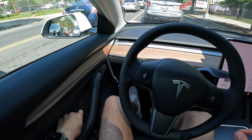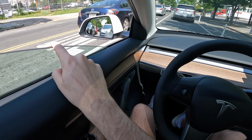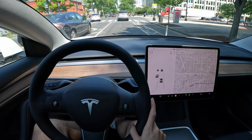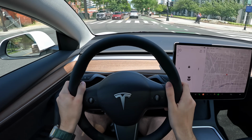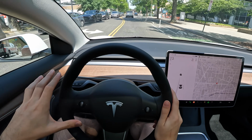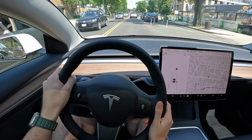If I crack this window here, you'll notice that it is double glazed glass. That's something that is extra on even an Audi A8, a Mercedes S-Class. And this is on a $40,000 car, because when you're in an electric environment and it's this quiet, you need that to keep that environment. Otherwise, it kind of ruins it, doesn't it?